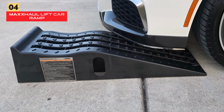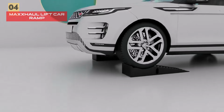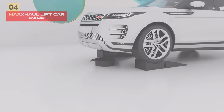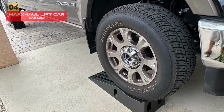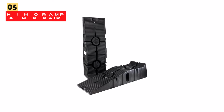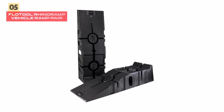Each ramp weighs about 20 pounds, making the kit easy to move and carry around when needed. Whether used in a garage or home driveway, this pair of ramps can support regular service jobs safely without needing heavy equipment. It helps drivers reach the lower side of the car and perform tasks in a stable and simple way. In our list, the number 5 product name is FloTool RhinoRamp Vehicle Ramp Pair.